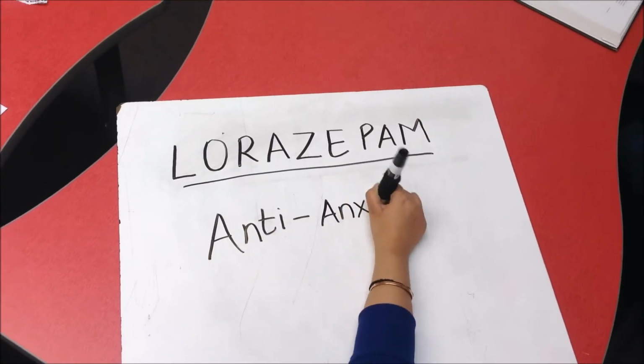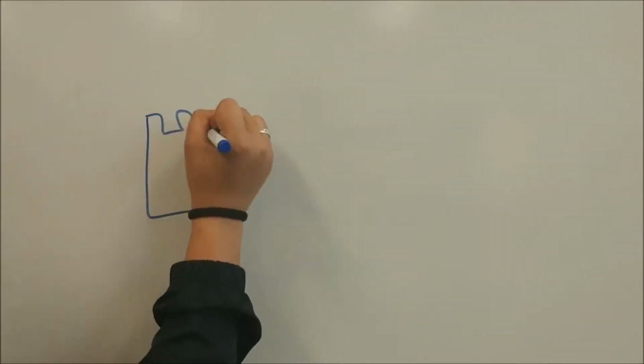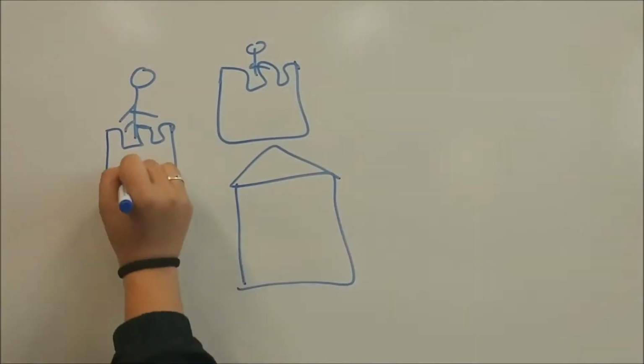Lorazepam is used to treat many disorders, with the biggest one being anxiety. Here's a brief history on how lorazepam was discovered.